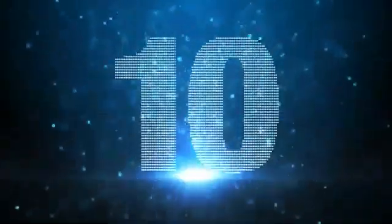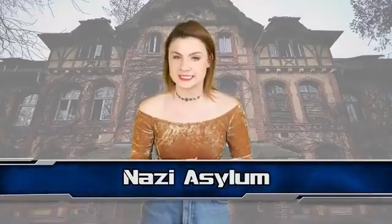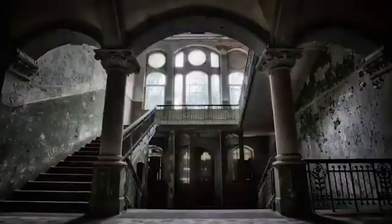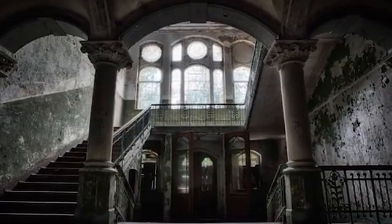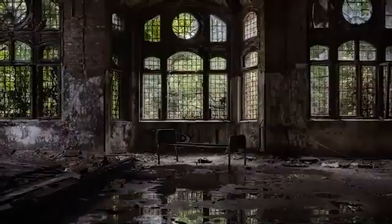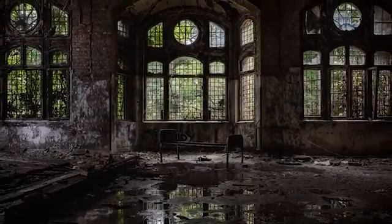At number 10, we have an abandoned hospital that Hitler stayed in. Check out Beelitz-Heilstätten Hospital in Berlin. Located 30 kilometers outside Berlin, the huge hospital has been used as a place to treat tuberculosis, as well as transforming into a military hospital in both the World Wars.